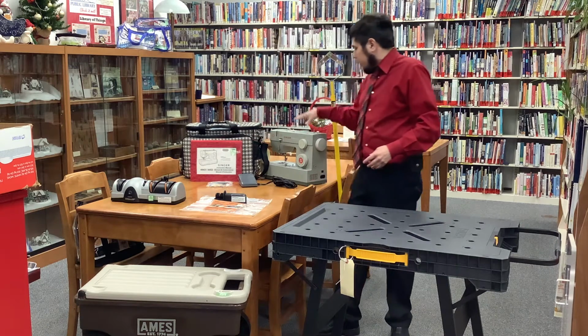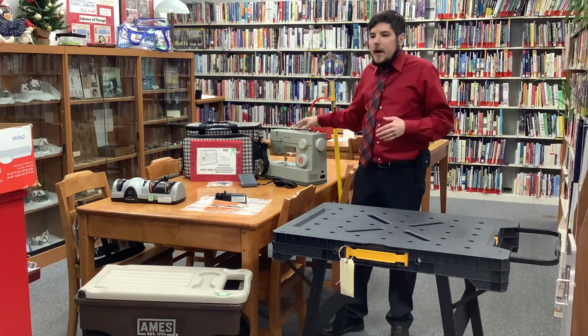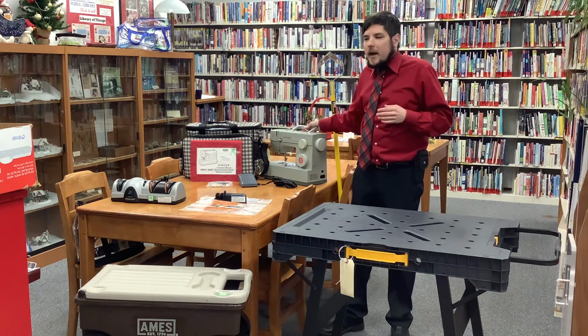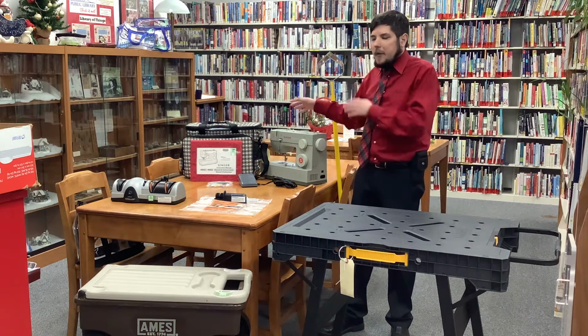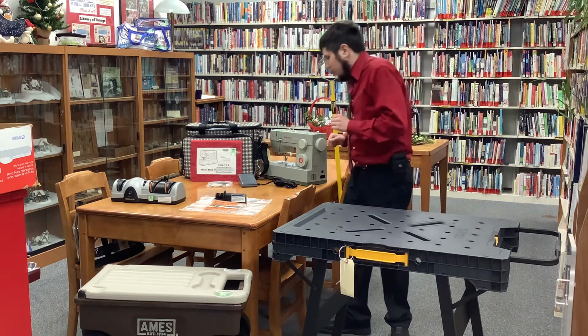This was actually used at our Mending Matters program, where the kind folks from the Repair Cafe showed us how to set this up and some of the basic uses of it, which was absolutely wonderful.